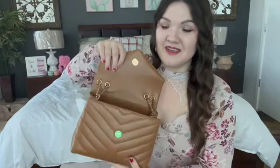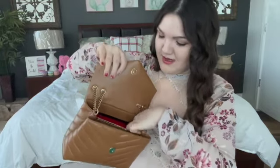If anything, I could put another lipstick or pen here, which I would never do because I am not going to just put them in without any protection. But that you could do. Sometimes I carry a selfie stick, so maybe that would fit here. But that's kind of what it's at right now.